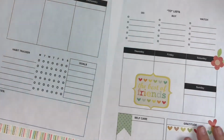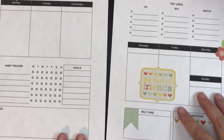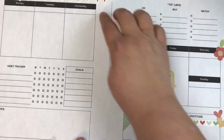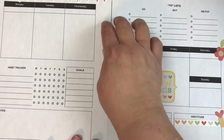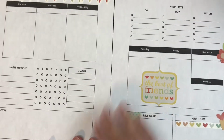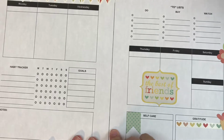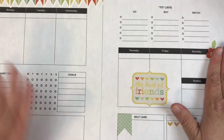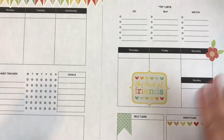And when I do this, I keep in mind where I'm going to be punching these holes. So I'm going to be punching the holes right here if I have a 3-ring binder, or in my Happy Planner, they're going to be going on this side and this side. So if I'm going to have any thickness, I'm going to keep it on these sides here.